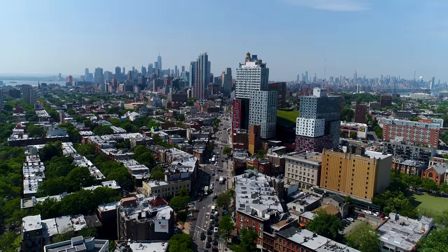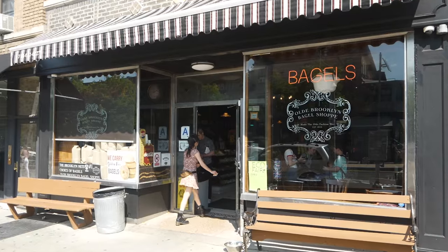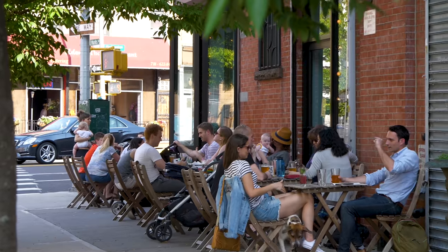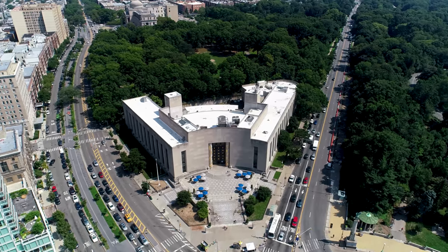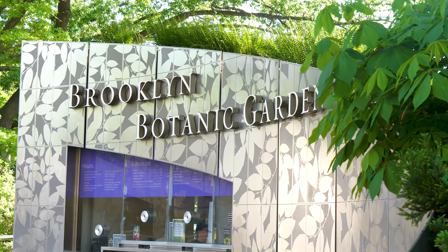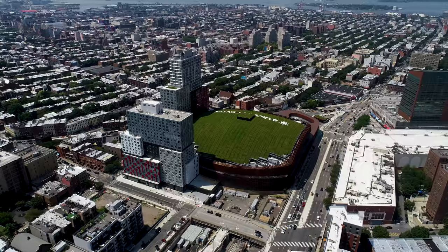What I really love about Prospect Heights is you've got a little bit of everything here. You've got great retail along Vanderbilt and Washington and Flatbush, great shops and restaurants, a lot of energy, amazing cultural institutions, Brooklyn Museum, Brooklyn Botanic Gardens, the Brooklyn Public Library, the Farmers Market on Saturdays, Barclays Center.